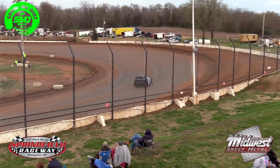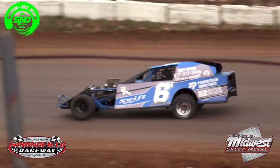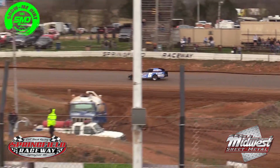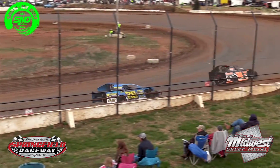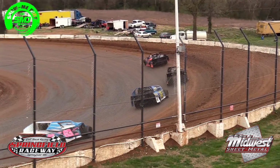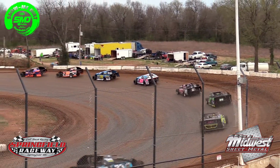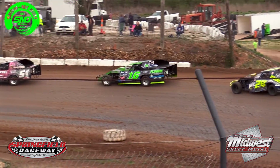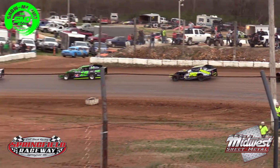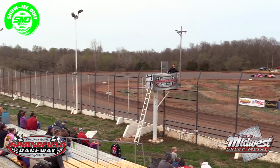That may be Austin Treadway in car 6T. Don't have a name on him right now, don't believe, but I believe that may be the Treadway machine. Ken Walker 1 position away from a transfer into the A main. Tim Mullins 2 positions out. Jared McIntyre still got to pass several cars if he's going to make it into the A main after winning his heat race but being DQ'd.